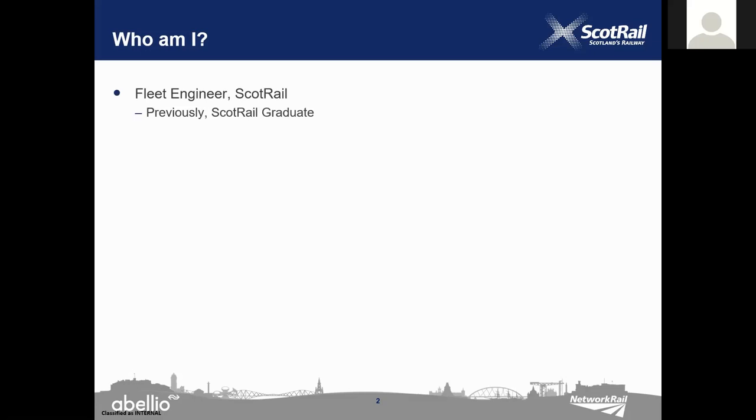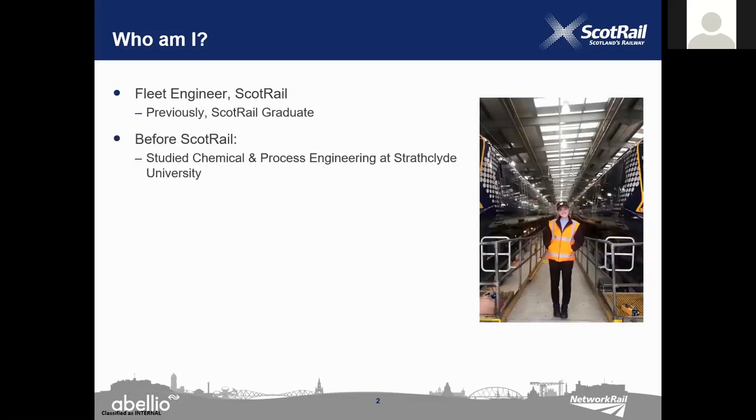I have been working at Shirres Depot, primarily with EMUs, but I've now moved to DMU land, working with the 170s and the 158s. Something that's slightly unusual about me is I am a chemical engineer and I studied at Strathclyde University. I have been able to use my degree within my role, which has been really great.